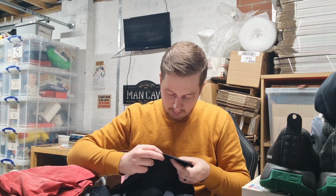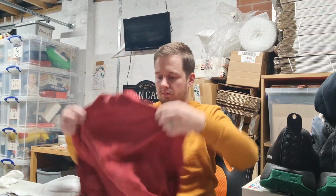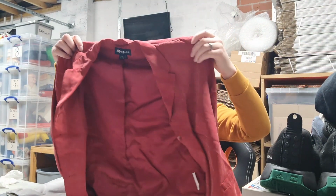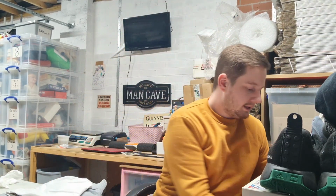First up is a t-shirt, and it's a size medium. It's got a wolf print design on it, which is very nice. Again, would have cost me a few quid, £10–12 on eBay. Moving on, we have a Monsoon sort of women's short blazer jacket kind of thing. Size 12 in a nice red, very nice material. Again, estimates maybe £12–15 or so.